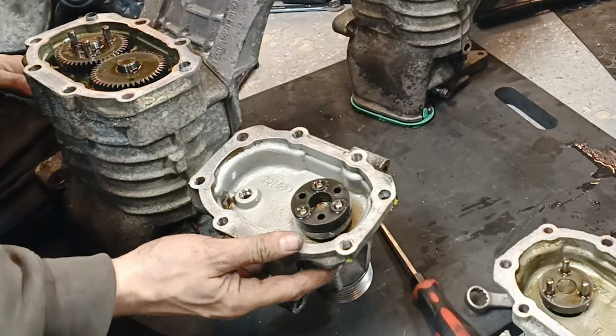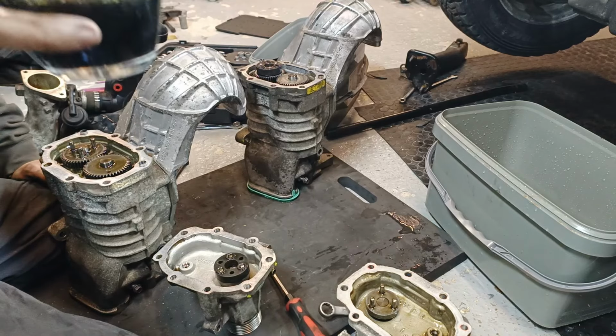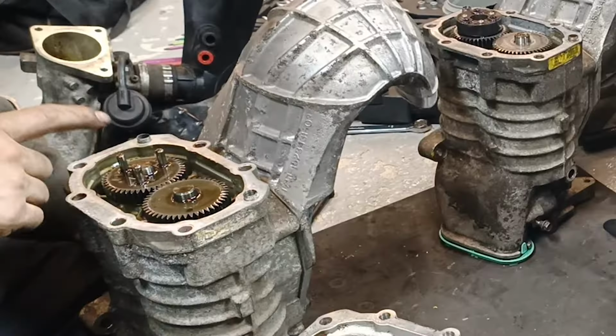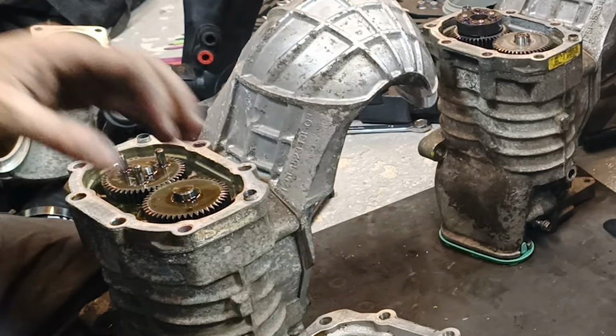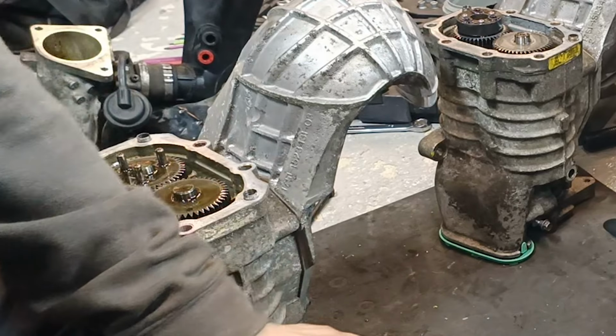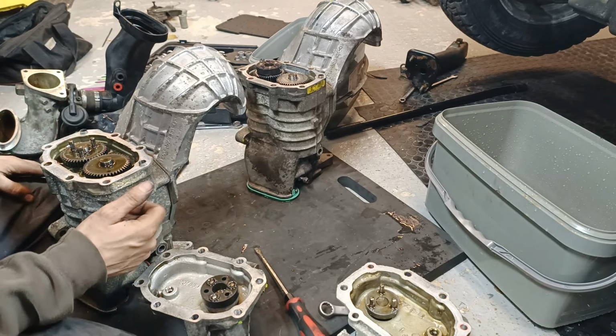Alrighty, so both end caps are off. Both superchargers actually have really good quantities of oil, which is fantastic. Sometimes these guys run really dry. All I'm going to do is put the smaller pulley onto the newer, working supercharger and get it all back together.